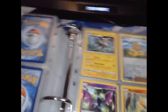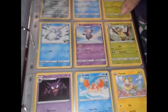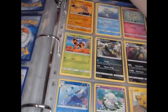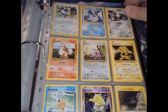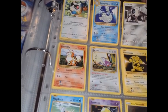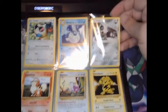Okay, I think we're getting closer, because I think originally I had these before this busted at the beginning of this binder. A lot of these are reverse holos. That Bolton is just a regular holo. Are we getting there? Okay, we got some more evolutions mixed with some other sets like Rebel Clash, Vivid Voltage.